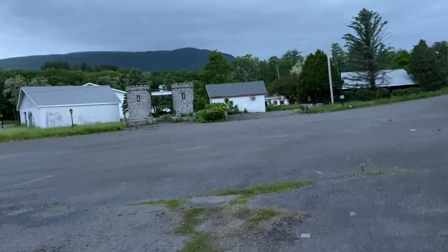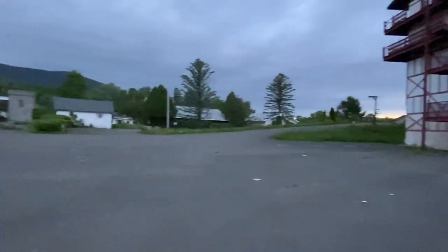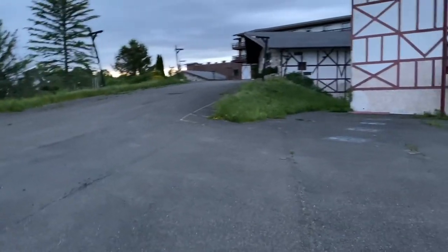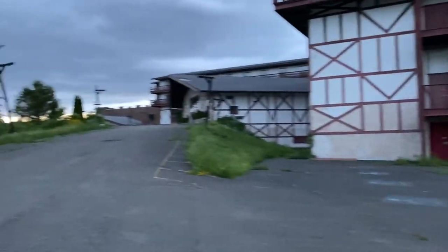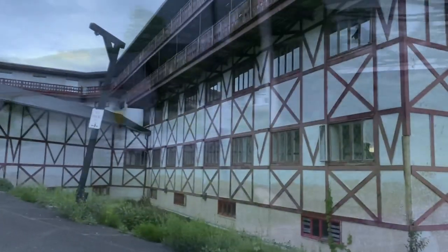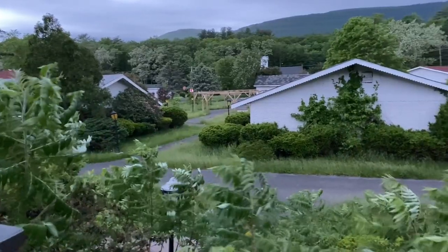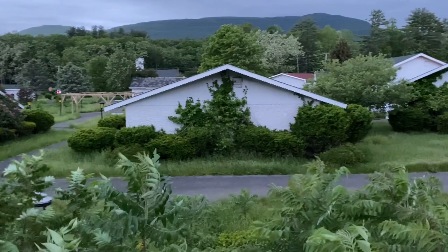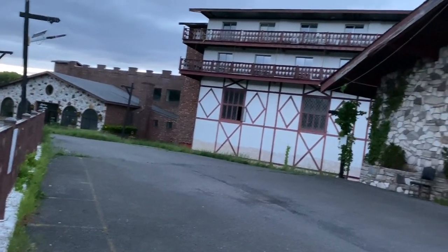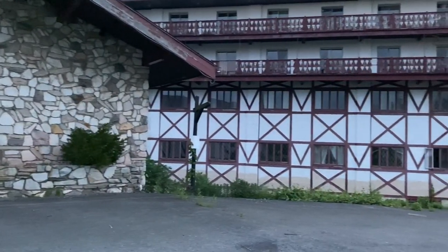That would be the main entrance when you come in, that castle-like structure right there. Right there is where you would drive through just to get to this. There's so much. Wow, there's just so much here. And look at this, there's more buildings over here. This whole area, what I'm gonna show you in this pan, is abandoned. All these buildings. You already saw where we were. Crazy, right?